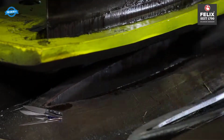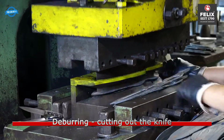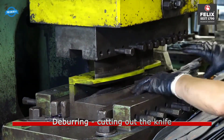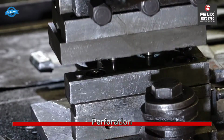Deburring, cutting out the knife. After the initial forging process, the knife blanks undergo deburring, where any excess material or rough edges are removed. This step is crucial to make a clean and smooth finish. A press is used to carefully cut out the knife shape, resulting in precise and well-defined blades ready for further processing.